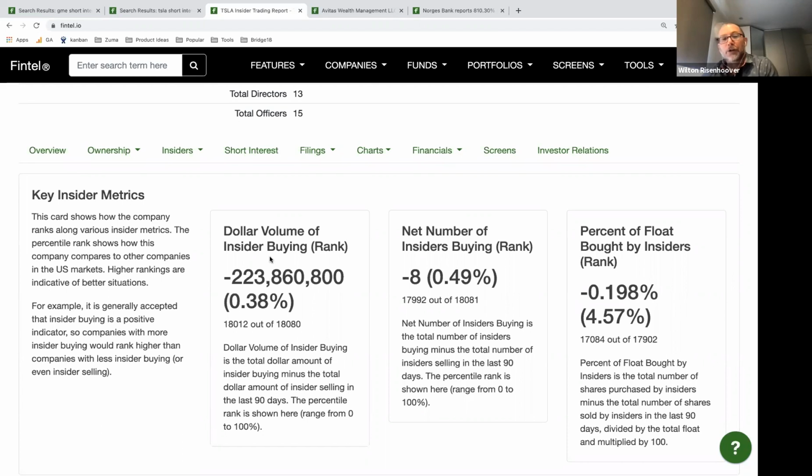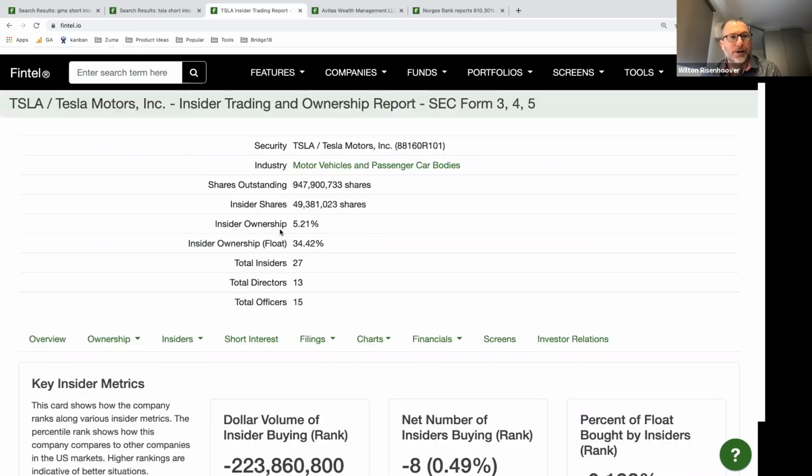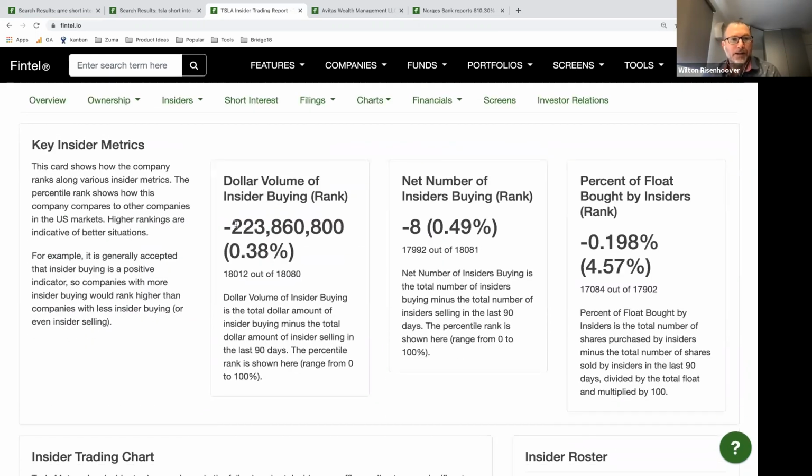But if I only look back at a week, sometimes there's no data at all for 90 days, and all of a sudden there's a sale, and so the number gets really noisy. And so in order to smooth out the data, we do a 90-day look back. So what this says to us about Tesla is that in the last 90 days, $223 million were sold in terms of insider dollar buying.